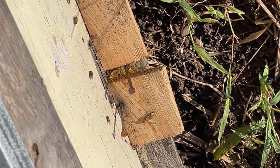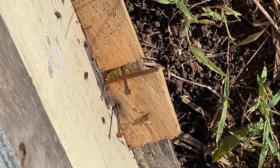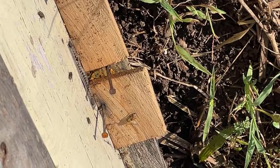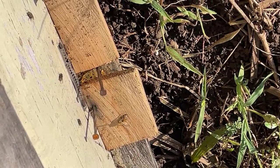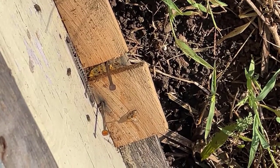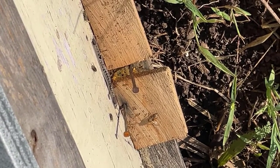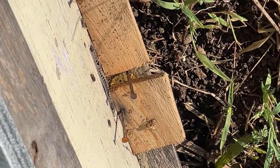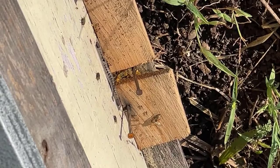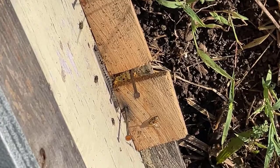We will remove the entrance reducers that I put on in the spring and have them go back to being the way it was. And hopefully we'll either install a hive or a hive will choose to swarm to move into this hive. So what did we learn from this? Well, a great deal. Number one, it probably didn't matter that I put the entrance reducers in. It was just sort of a last attempt to try to help things, which didn't make any difference. Two, bees need to learn to fight off attacks because they happen regularly in nature.